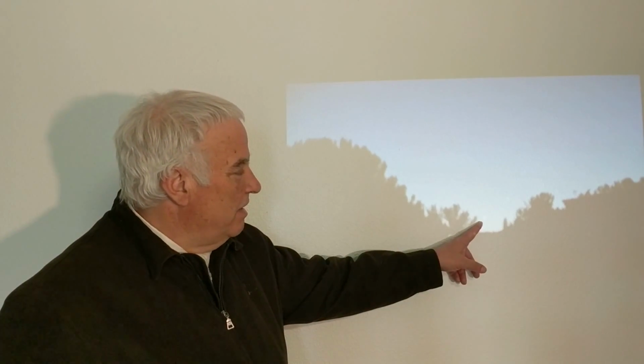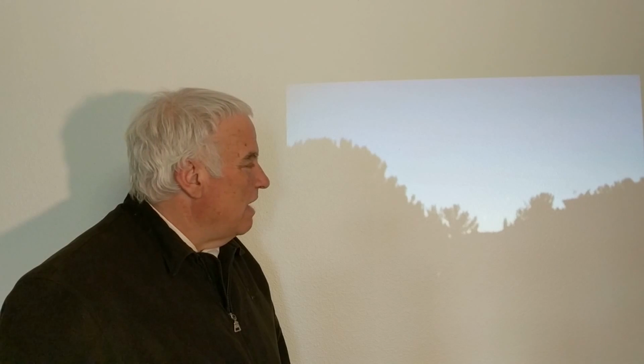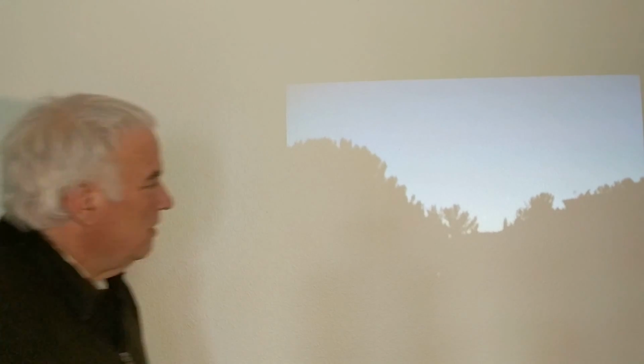And Mercury is often not seen because it is only visible in the evening or in the morning. Along with Venus, it's often called a morning or evening star. In this picture, both Venus and Mercury, Venus here, Mercury a little bit higher, are seen in the evening just after sunset.